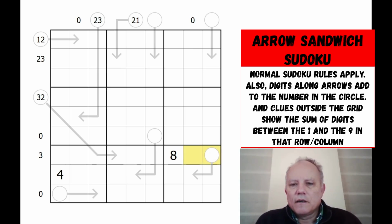I'm actually going to green these cells that can't possibly contain part of that three-digit combination. So green in this puzzle is going to mean it can't be where the 1 and 9 are. That's what it's going to mean.